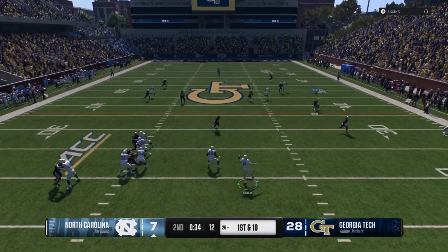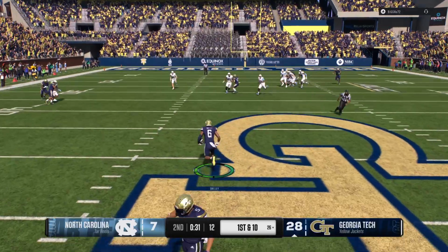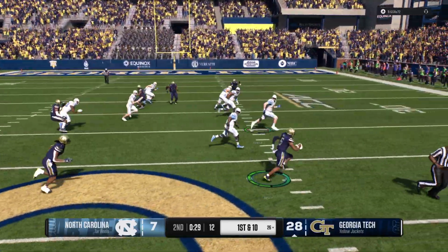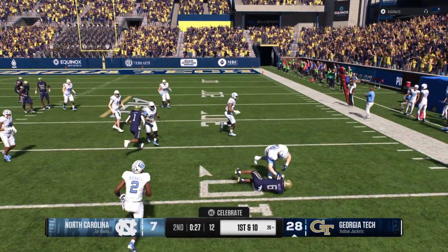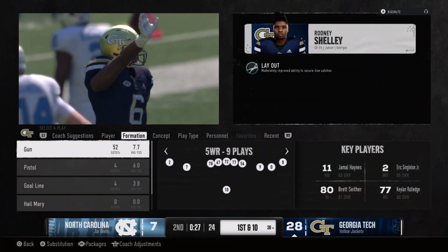Dang right. There's no time to be conservative. We're a little bit down. Into double coverage, and they made him pay. It's intercepted. He'll try to take it back, and they'll drag him down after a good return on the interception.